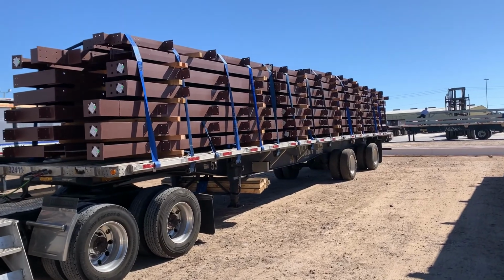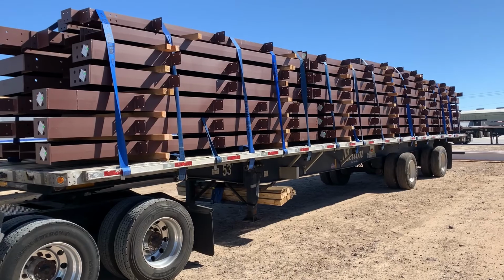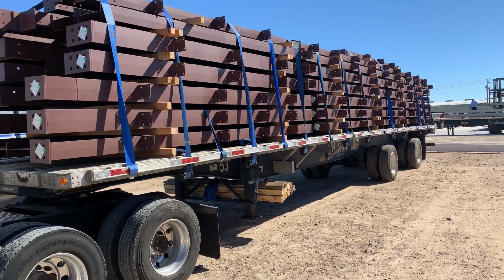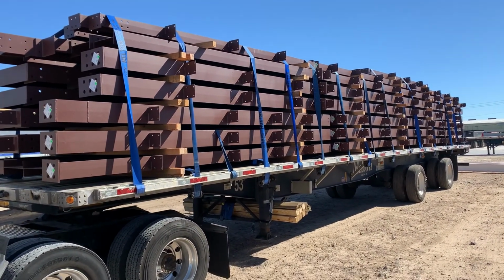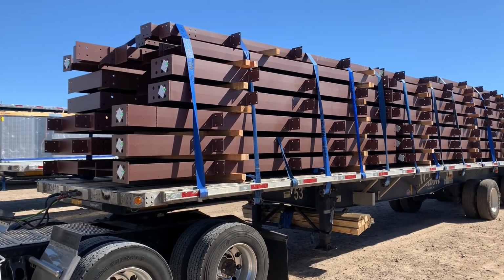Laredo Terminal, I'm out of here. Got a load finally and going to Florida. Put almost all my straps here. These things are pretty secure, I'd say.